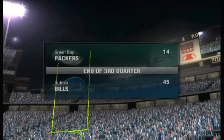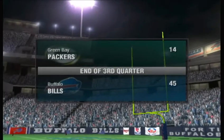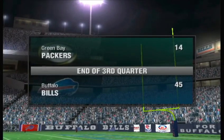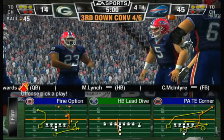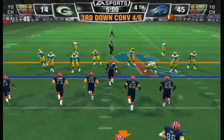And that's the end of the third quarter. The Buffalo Bills, 45. The Packers, 14. The Buffalo Bills have this game completely under control as they start this final quarter with a huge lead and the ball. 45-yard line.